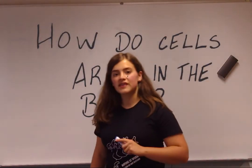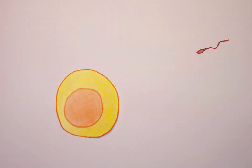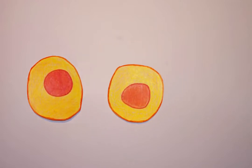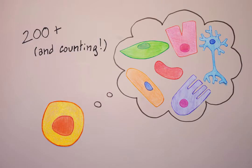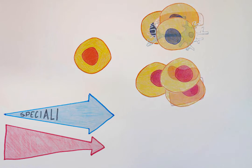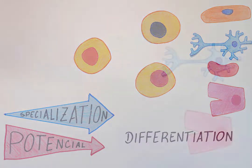First, we need to understand how cells arise in the body. When sperm and egg fuse, they give rise to the zygote, which in turn divides multiple times to form the embryo. Cells in the early embryo have the potential to originate any of the more than 200 different cell types found in the human body. To this characteristic we call pluripotency. Cells then specialize, acquire functional maturity and lose potential during a process termed differentiation.